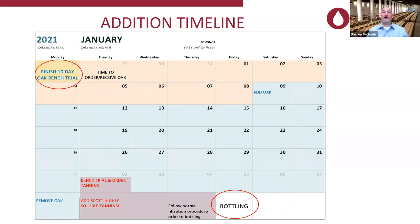Okay, good. Then when we go ahead and do these Q&As, they're going to kind of bounce around because they don't come in organized. So I'm going to start with this question, which I think is to Cynthia. If minimum contact time is 3 to 6 weeks, does that mean oak bench trials should be resting for 6 weeks before tasting?